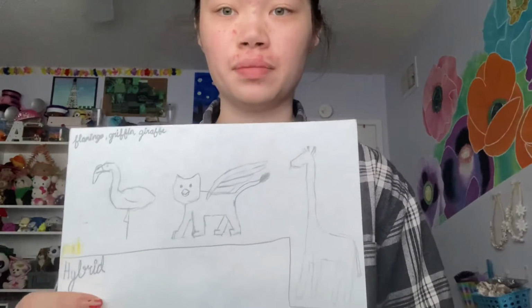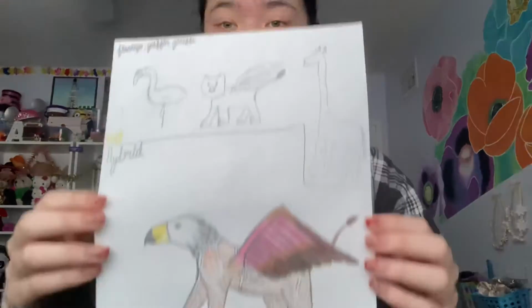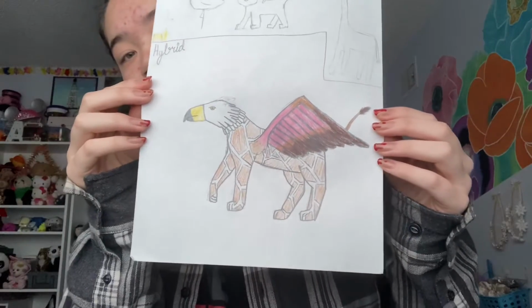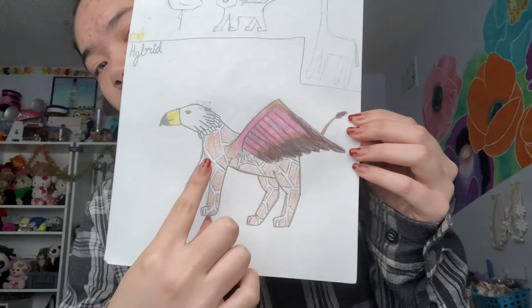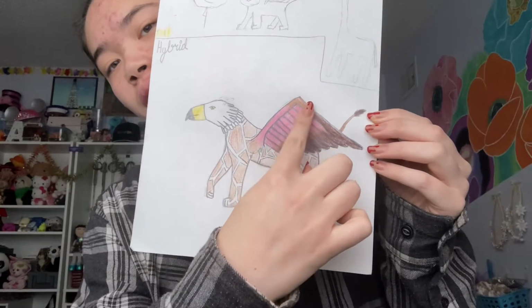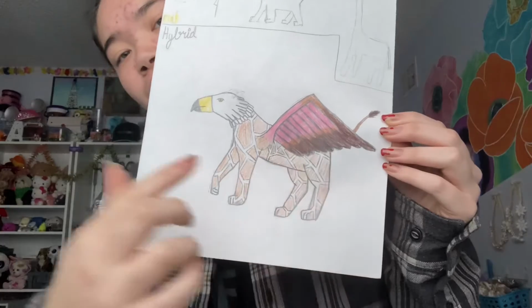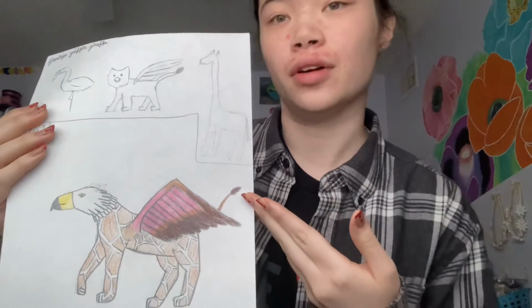And finally, from the sketchbook, a horrible creature I created by mixing a flamingo, a griffin, and a giraffe. These are my initial sketches of each animal, so I did not forget. This is what I created. He has the lion body, but giraffe print, and an eagle head, like the griffin, but a flamingo beak, along with flamingo wings, but the griffin ending and wingspan. And a tail that I believe was supposed to be like a giraffe, but also works for a lion. That's all.